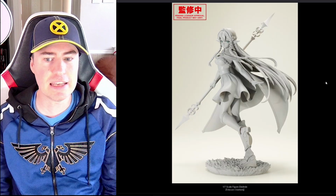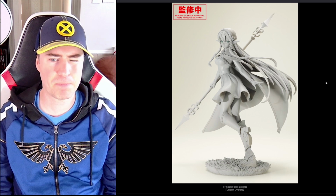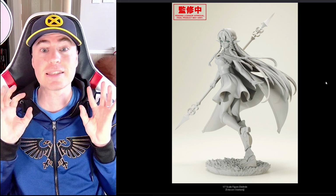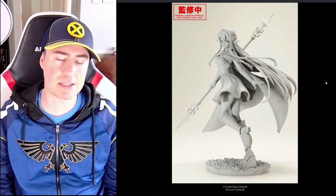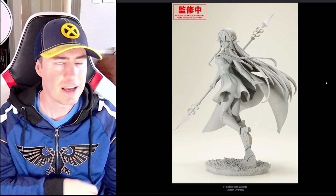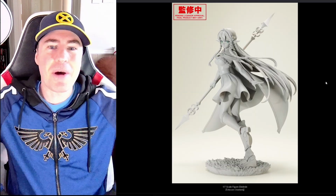I really don't like the fact that her foot has this plastic base piece connecting into the base, but the base itself looks gorgeous in classic Kotobukiya fashion, and I'm sure it'll be transparent and it'll just look lovely. Koto knows what they're doing. They're really good with bases, so I'm so happy that they're making this.